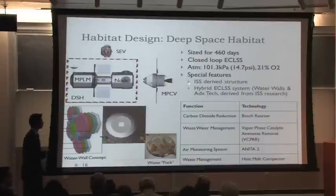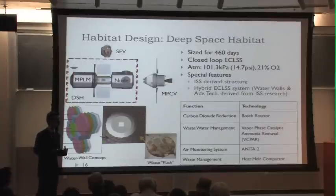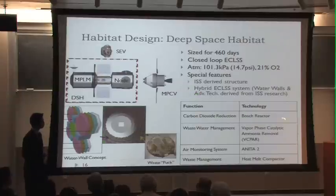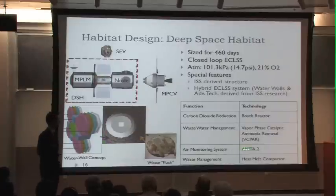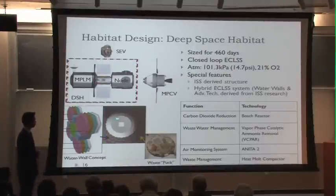Also, in addition to having just this closed-loop ecosystem, it's sort of a hybridized architecture that we've gone to, where we use advanced technology that we anticipate will be developed based on current research and proposals for future ECLSS experiments on board the ISS. So these include Bosch reactors, vapor-phase catalytic ammonia removal systems, and ANITA-2. So ANITA, which is an air monitoring system, is actually currently on board the station. This is the next generation version of it. So it's a hybridized combination between these advanced technologies and also what we call the water wall concept.